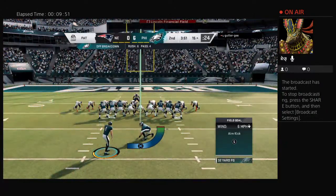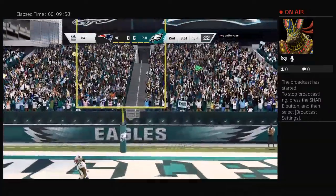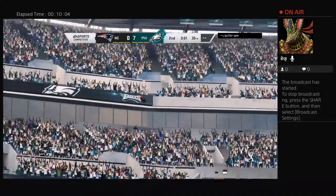On for the extra point, Jake Elliott. He's got it, and the Eagles lead at 7-0. Makes the score Eagles 7, Patriots nothing.